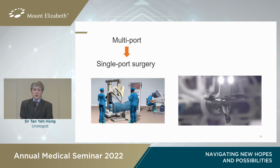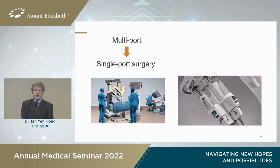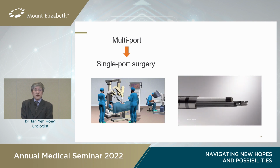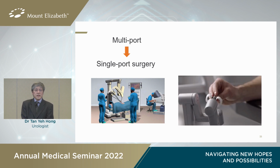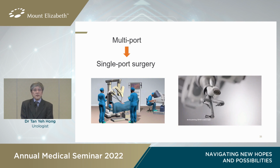So robots traditionally use multiple ports, but with the introduction of a new robotic machine, surgery can be done with a single port. Although this is not available in Singapore yet, it is available around the region, in Hong Kong and in the US. So you can see that with a single port, you can put multiple instruments, and the surgeon can control the cameras and the instruments to excise it.